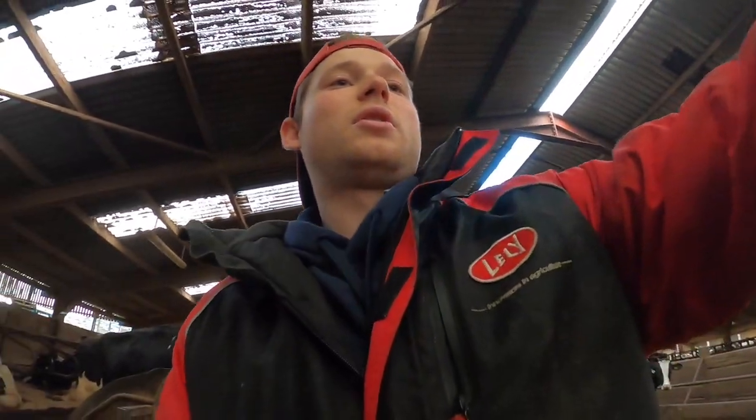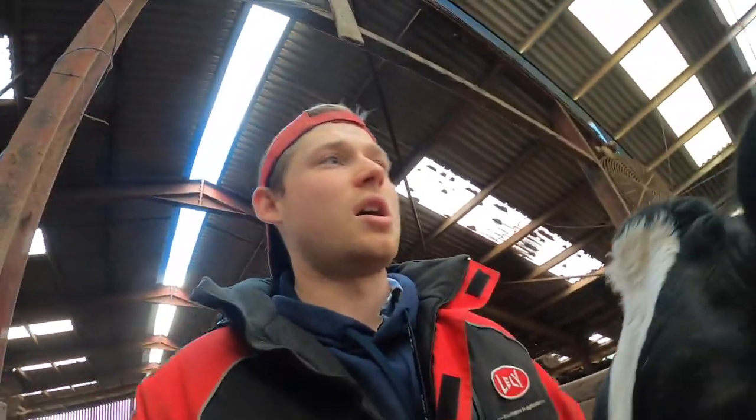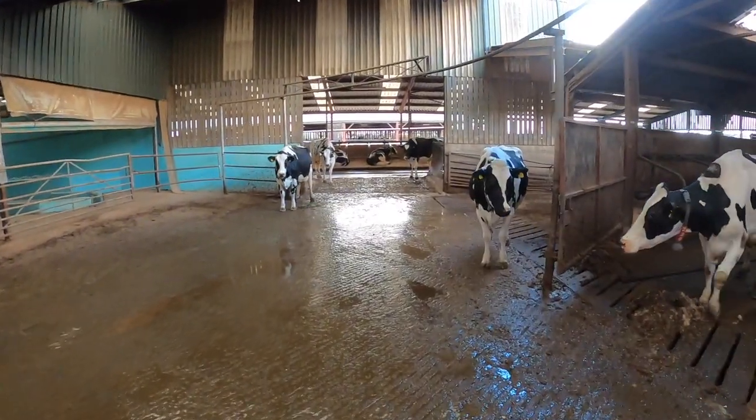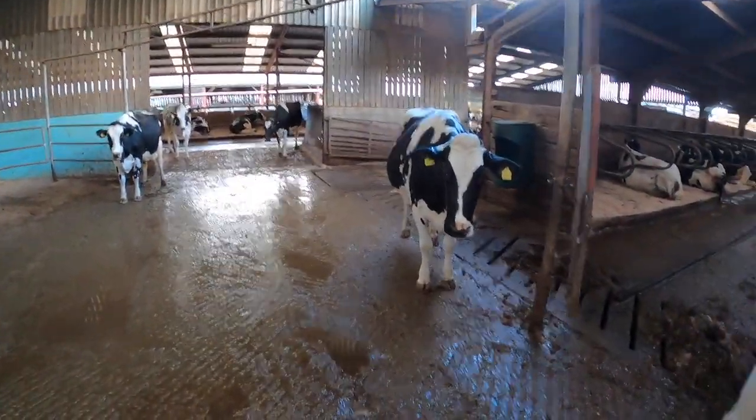In this shed, we have around 160, 170 cows. It varies day to day. And there are three robots there: robot 5, 4 and 3. And then there's another shed just through there.